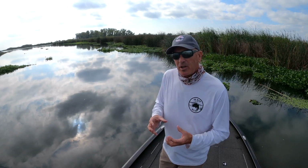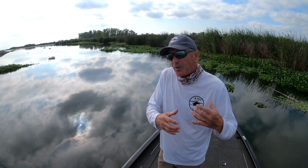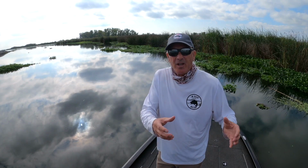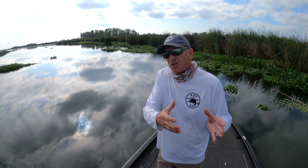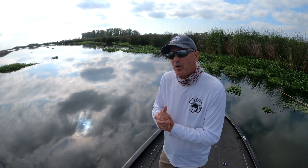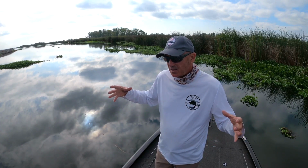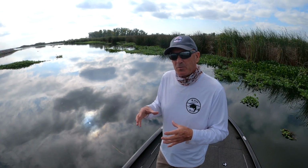If you're primarily looking for largemouth bass, I would suggest starting your cut fishing in the sloughs that have tule islands that have smaller cuts in them. Those are going to hold more largemouth bass. If you know where these cuts are, you'll always have some magnets that you can go to, that there will always be some fish there.